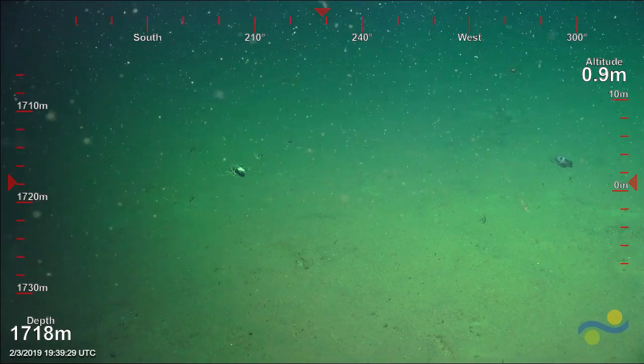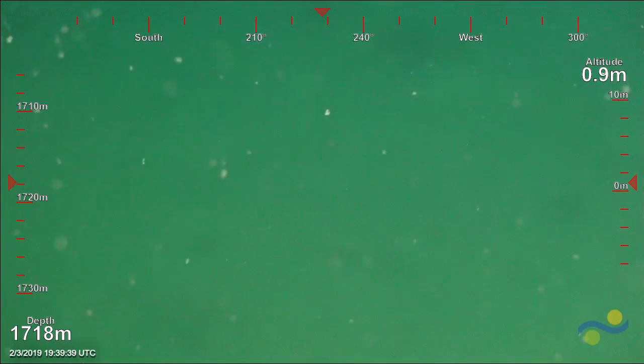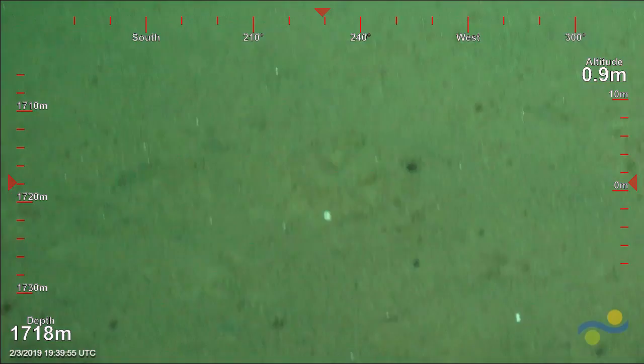Brittle star with what? Is it like a pouch? I don't know. Oh, for God's sake. Those brittle stars. What's that shell right there? What is it? Oh, God. Isn't that a mussel?